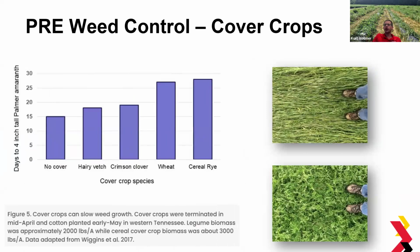Now, cover crops are only going to suppress weeds. Cover crops cannot kill weeds, but these cover crops can help delay the time between applying a pre-emergence herbicide and those Palmer amaranth plants being about 4 inches tall, which is the time you need to spray them with your post-emergence treatments.